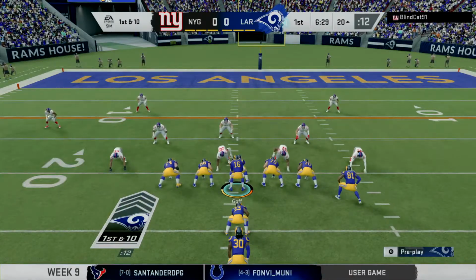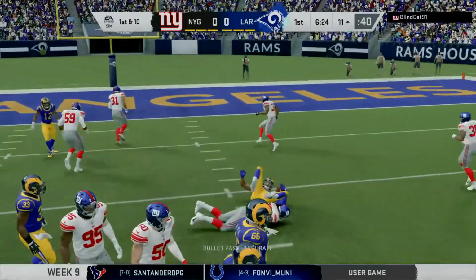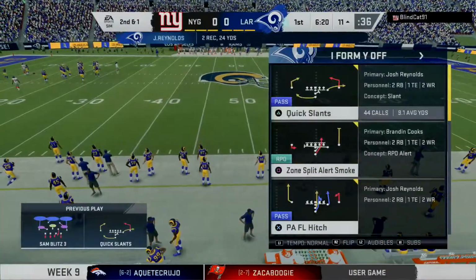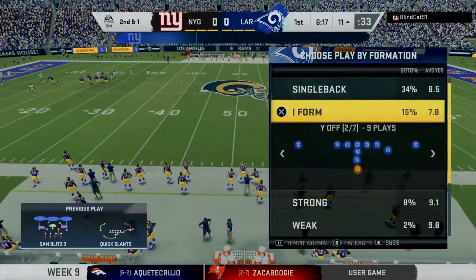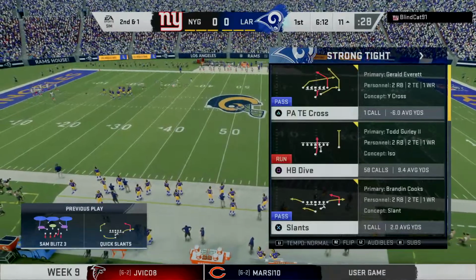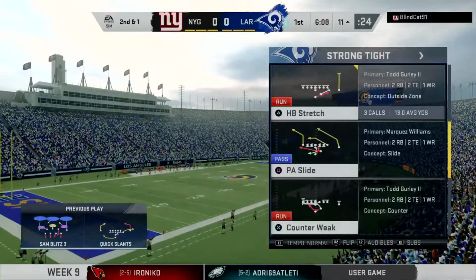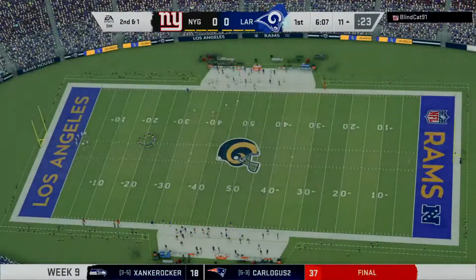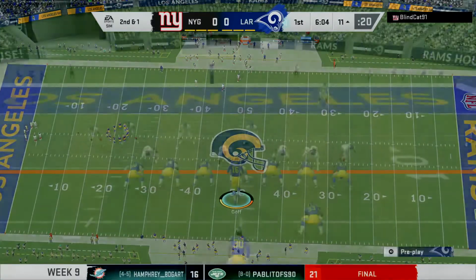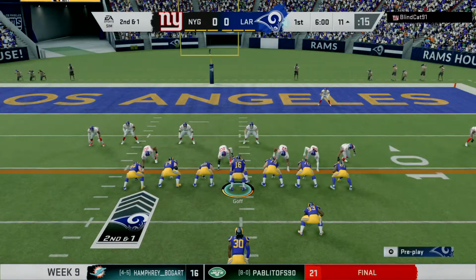From the red zone now, Goff. That's into the hands of Reynolds. He's tackled a yard short of the marker. Good gain of 9 on first down. That last catch short of the marker by just a yard leaves him with a very manageable 2nd and 1.